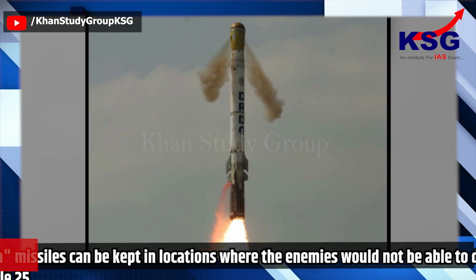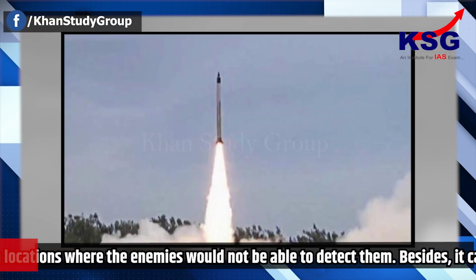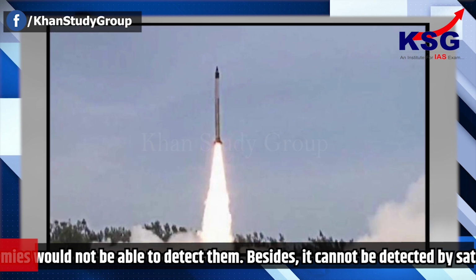Shaurya missile can be kept in locations where the enemies would not be able to detect them. Besides, it cannot be detected by satellite imaging.